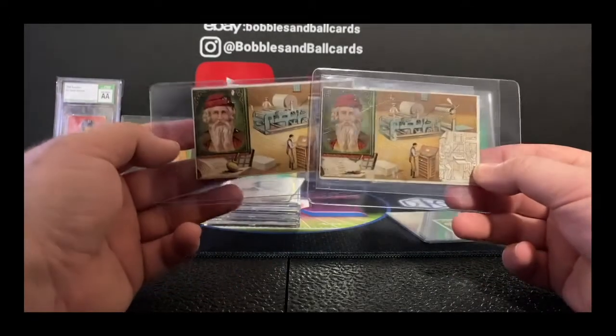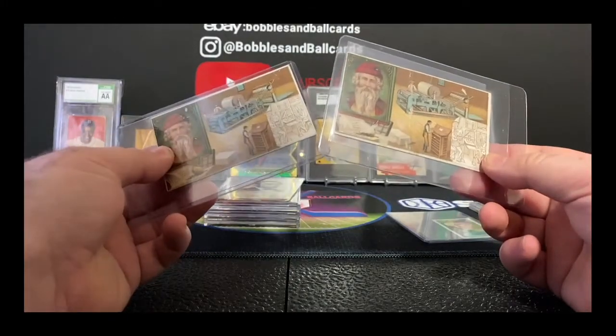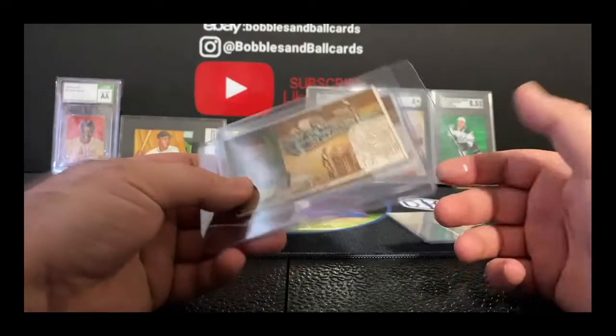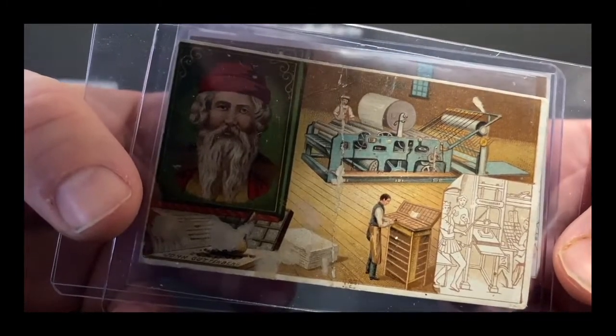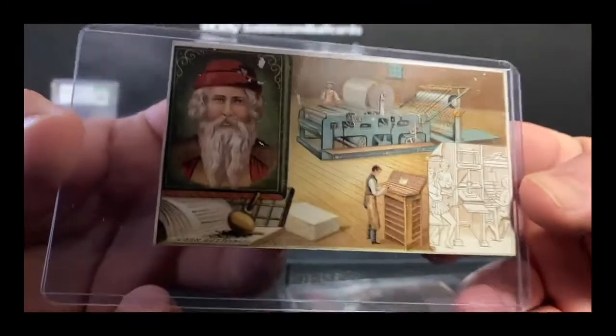These are Johannes Gutenberg, and he was basically the inventor for typing and printing. You can kind of see there in the photo his invention and everything. Pretty cool.